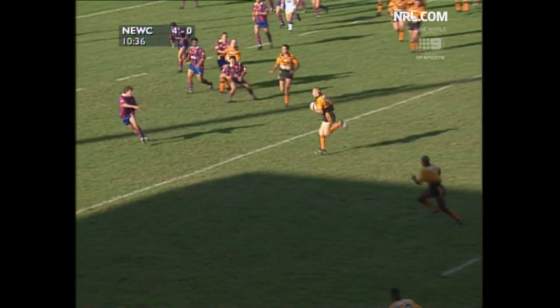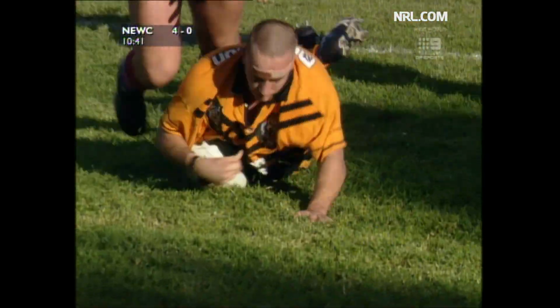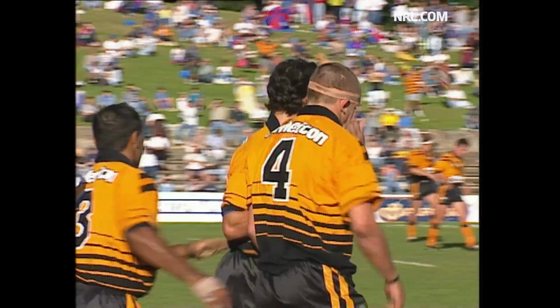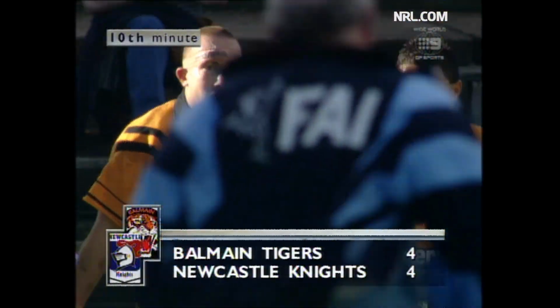Here's Gillette. Webber. There's an overlap here. Webber. He won't need anyone. Jason Webber gets another solo try. The Tigers square up in a top effort from their centre, Jason Webber. Very nice try there from the Balmain Tigers.